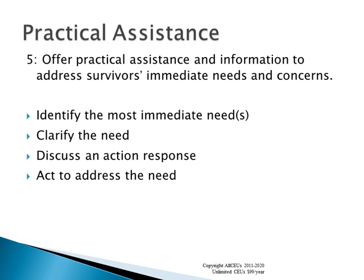Offer practical assistance and information to address survivors' immediate needs and concerns. Identify the most immediate needs, clarify the need, discuss an action response, and act to address the need. So if somebody says they need clothing, identify places where they can get clothing from, such as the Red Cross and thrift stores, and then either give them the phone number so they can make contact, or you make contact for them to see what documentation they might need to bring in order to prove that they've survived a traumatic incident and they need assistance.